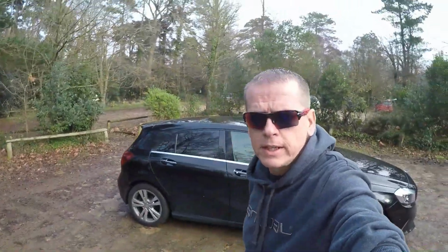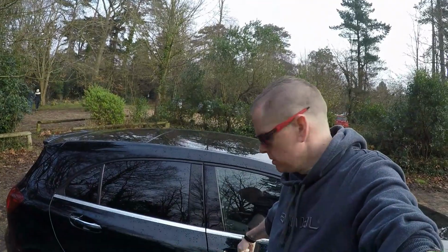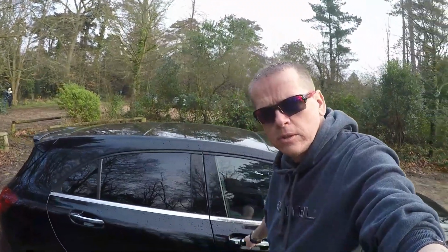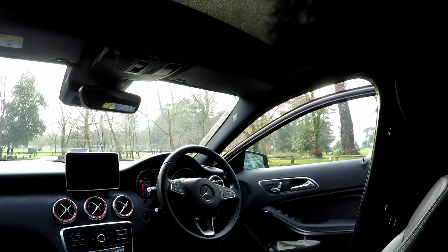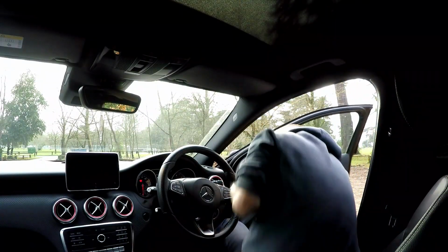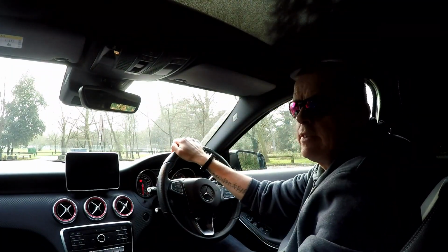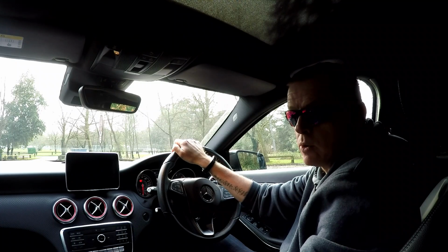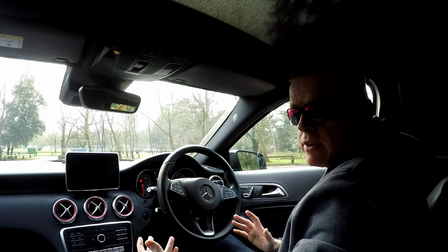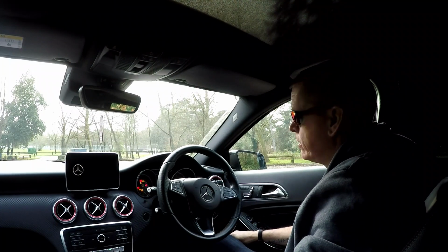This model has the keyless entry, so you just lift the inside of the door. Okay, so this is the Mercedes-Benz A-Class Premium Plus Sport. This one is the keyless entry. There's a starter button there, start her up.